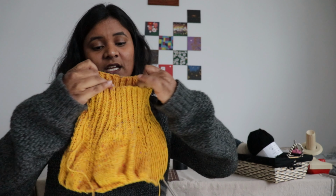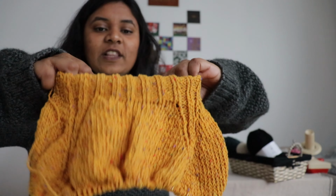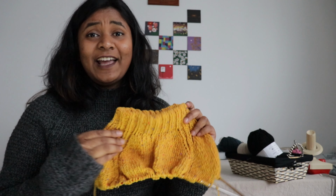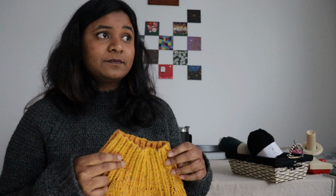The neck is supposed to be this way. I'm supposed to fold the neck and stitch it down. I'll probably do that later because I also want to slip some elastic into it. But overall, I am enjoying this process. It's one of the reasons I really wanted to cast it on, and I cast it on in a hurry, was that I wanted something mindless to knit.